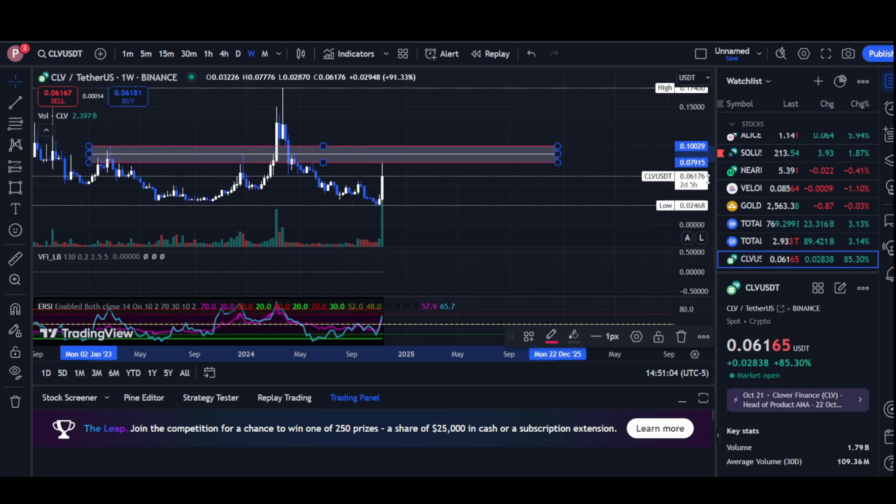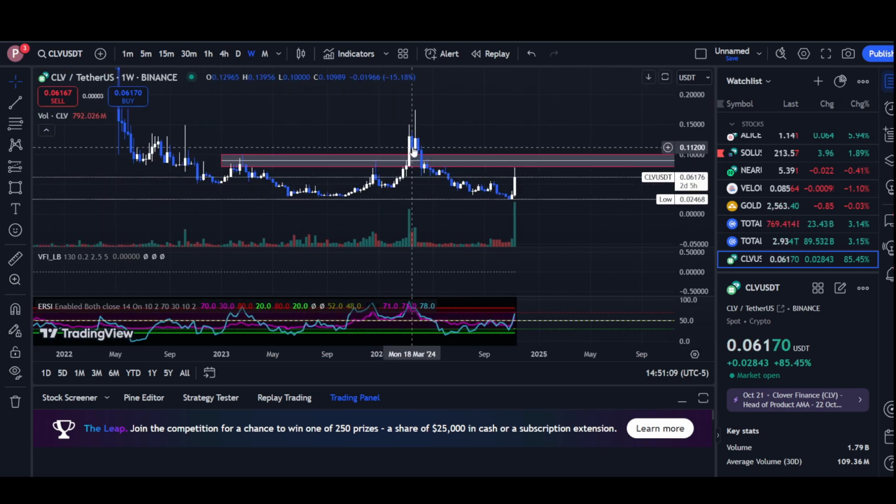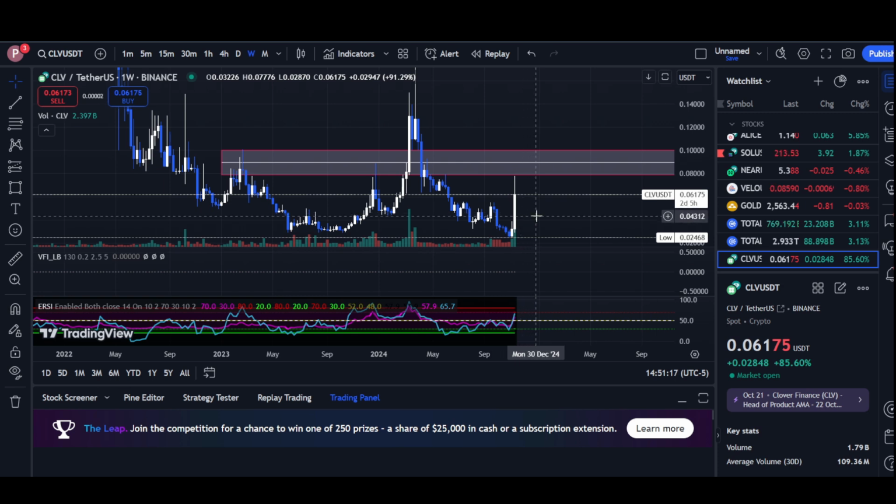But this price action is not new, so if you look here, the same thing happened, but again it saw a pretty good pump after that. So there's a possibility we will see a correction somewhere around here, as I said, around 4.3 or 4.9, or sorry, 3.9 is a possibility, or even 4.8 seems to be a pretty good trade.